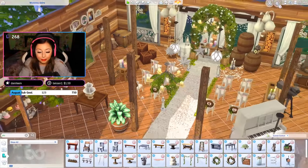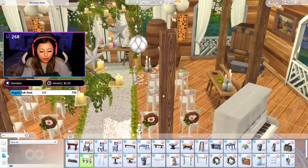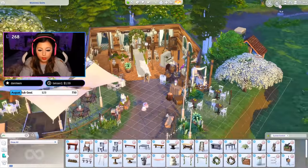Have you chosen the wedding dress for Sylvie? No, we have not. I think we're going to do that in the next episode. So we'll do the wedding dress stuff, and then we'll also do the actual wedding in the episode. So I think that's what we're going to do. What do you guys think?